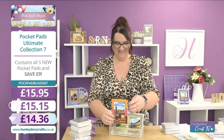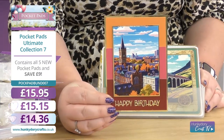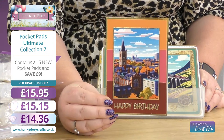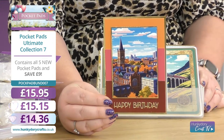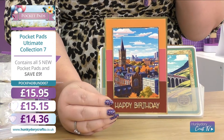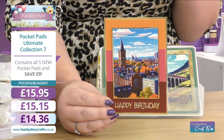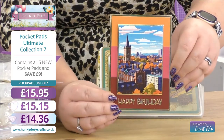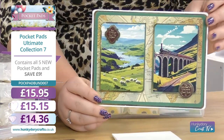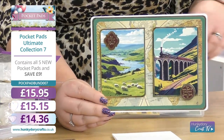Sorry, I was looking at the list. We've got more cards. Look how simple that is. It looks amazing though, doesn't it? That's it, just picking up three of those tonal colours from the image, and it works so well. It's fabulous, absolutely fabulous. Maybe you're having a weekend away to one of these locations, and you're just going to have the tickets in there. It's such an amazing little pad. Love this one as well. Teaming it up with our maps as well. That's going to be fabulous.